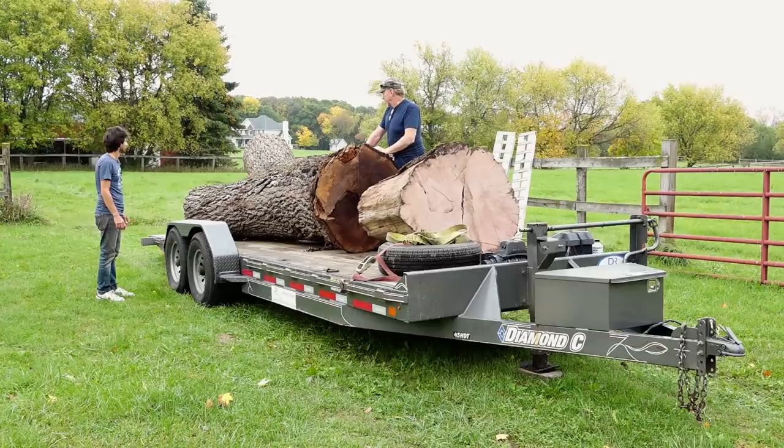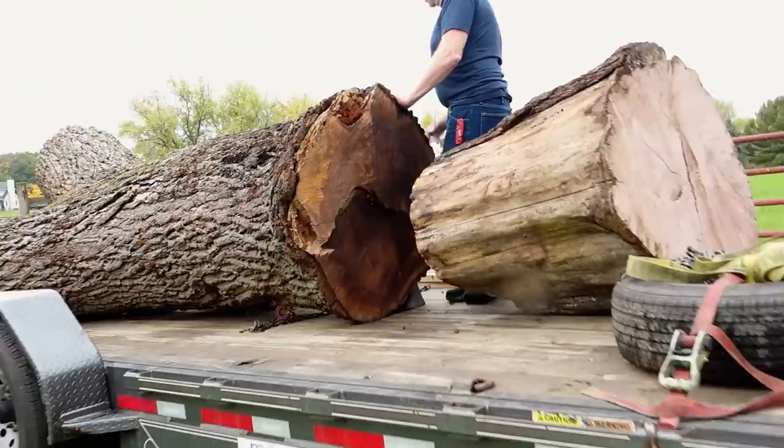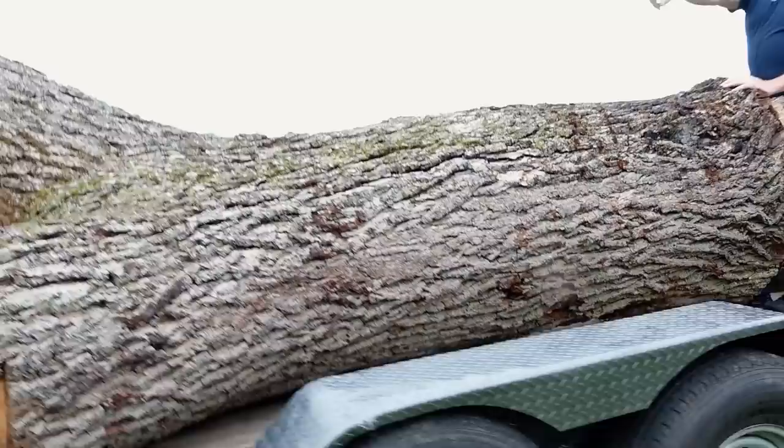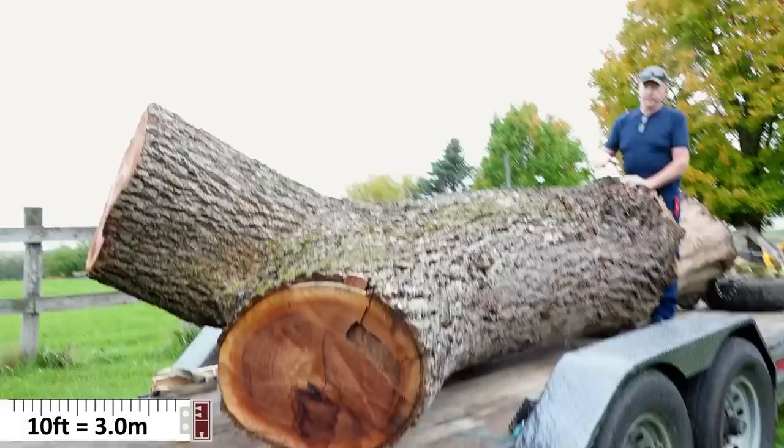Let's take a quick closer look at it. So do you know the diameter down here? 38 inches inside the bark. So 38, and then we're what, like 10 something feet long? Yeah, from where I'm standing to the top of that crotch is 10 foot. Okay, so that's a good size.